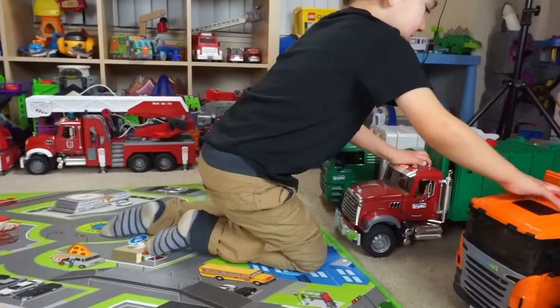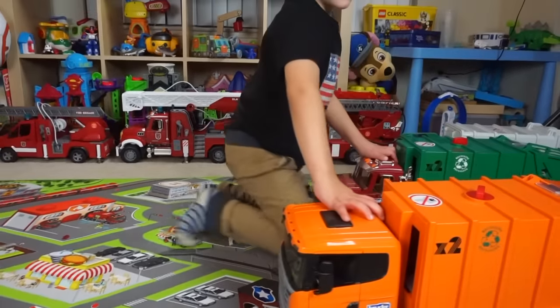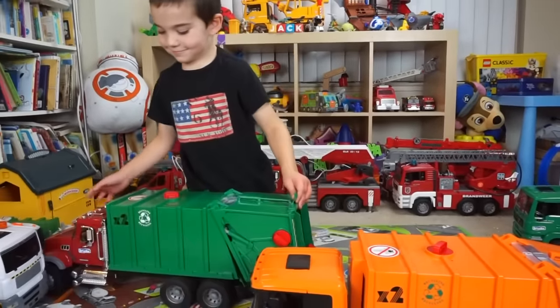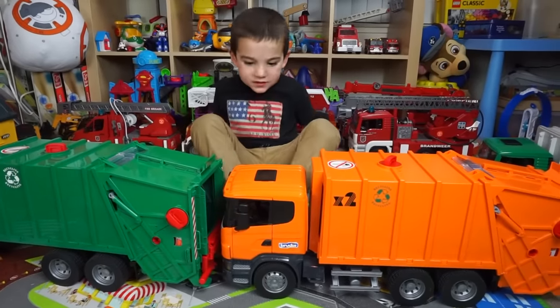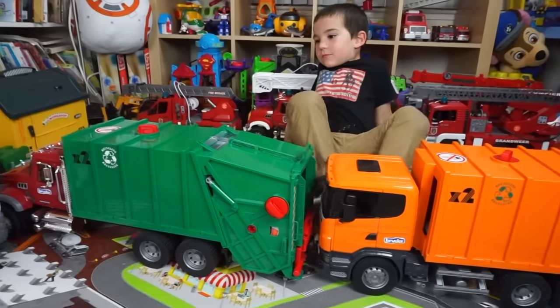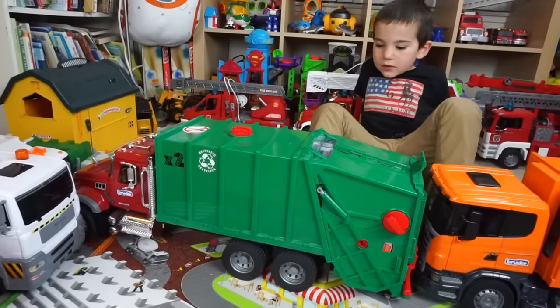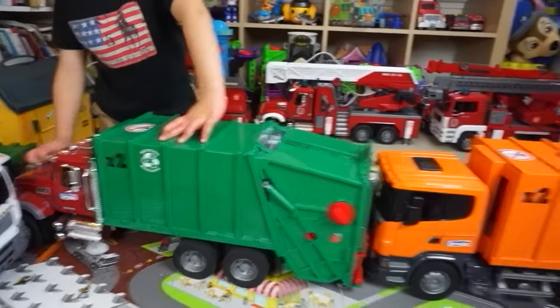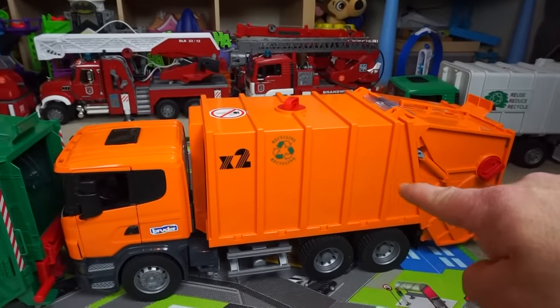What's coming? It's our two biggest ones! Wow! Tell us what colors they are! This is orange, and this is green. Yeah, and it has a darker red cab to it? Yeah, that's a Granite Mack truck, and this is a Scania.